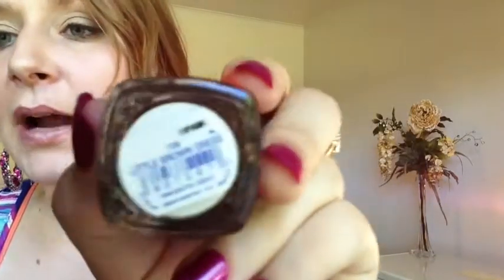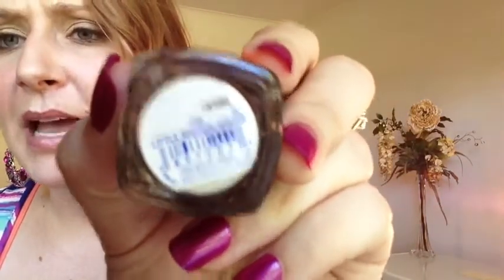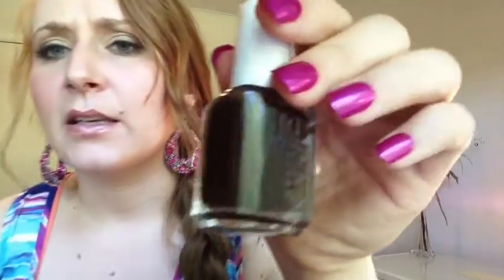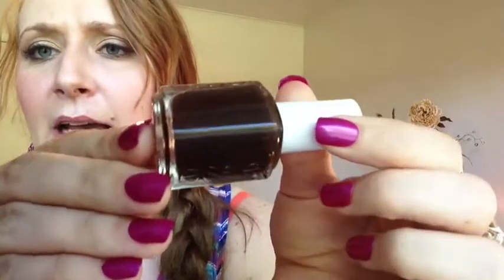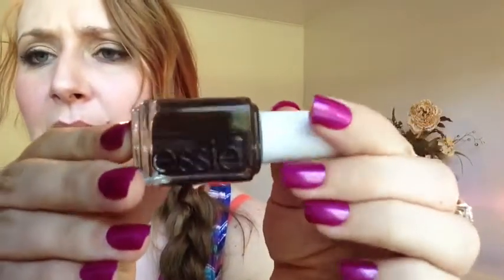The next one is really dark. It's a dark, dark chocolate brown, and this is called Little Brown Dress instead of Little Black Dress. And it is such a dark brown that it almost looks black. If I kind of turn that bottle, you might be able to pick up a little bit of the brown hint, but I was kind of disappointed when I swatched it because it looks no different than a black polish to me. I was hoping for a little bit more of the brown, but it looks black to me. I don't know. You can see in the picture, even though it doesn't photograph very well.